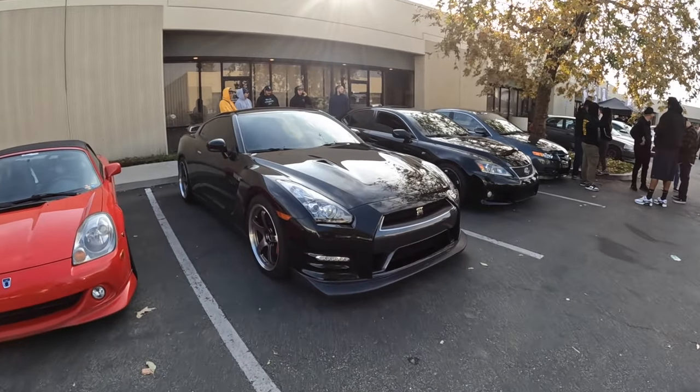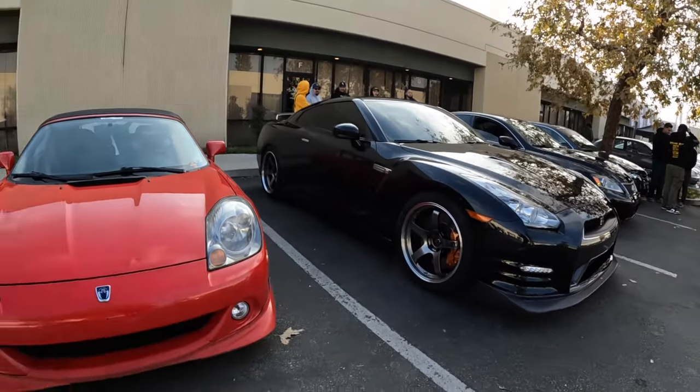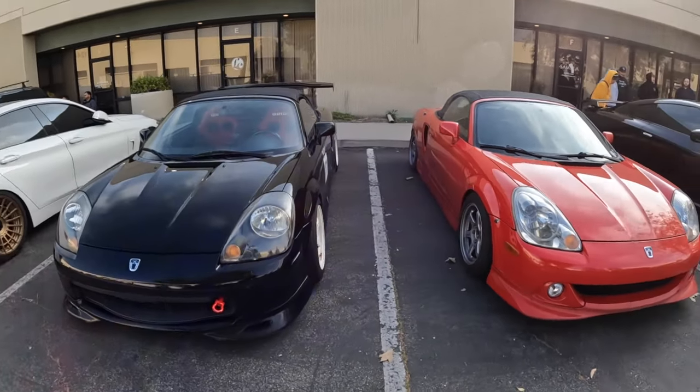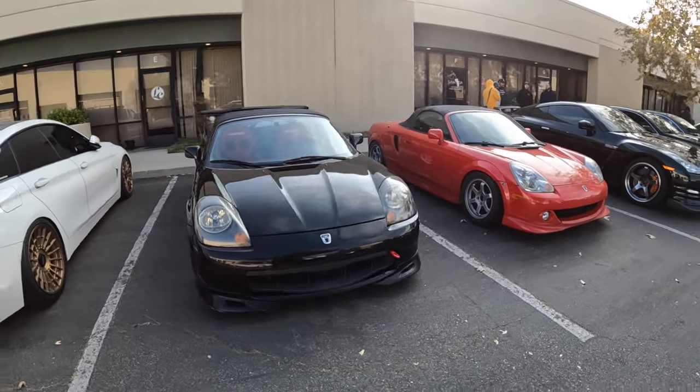This is our gang right here. David brought his GTR because his MR2 is currently not operational. I always love my car and Simon's next to each other. MR2 gang.